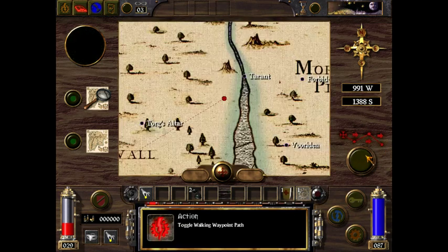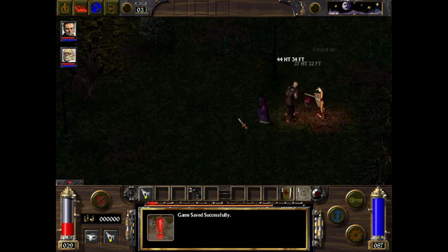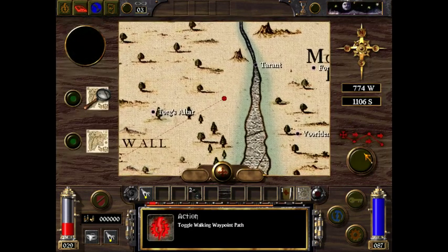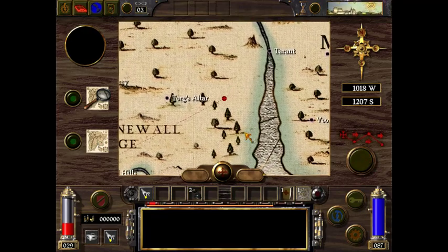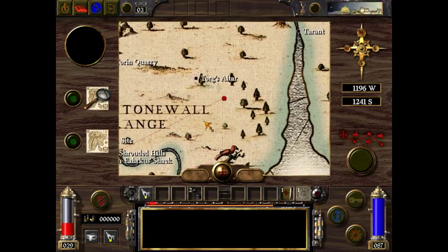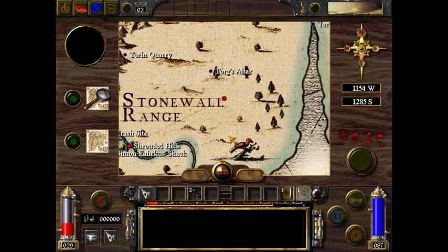Let's take a little pit stop at Shrouded Hills, because I can't fight right now. I have no weapon. So, brief pit stop at Shrouded Hills to restock on ammo. And then we'll go down to Durnholm.